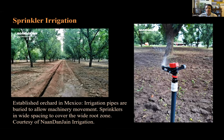Sprinkler irrigation, as the name implies, involves different types of sprinklers. There are many types out there. Photos here are from a company called, and I'm not sure if I'm pronouncing this correctly, Nandan Jane. I think it's an Israeli company. And this is a project they had in Mexico. So this was a mature, developed orchard. So you see that the pipes are buried, and they have this sprinkler system.